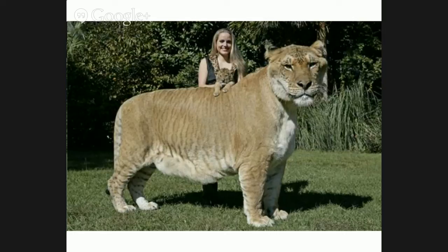So ligers just keep growing. This is an impressive picture, a really big cat. But actually the woman standing there, who apparently has some connection to ligers, I think it's down in Florida, there's a big cat preserve. I've seen several pictures of her. Sometimes she's a brunette, but she's a fairly petite woman, which really kind of exaggerates the size of the liger.